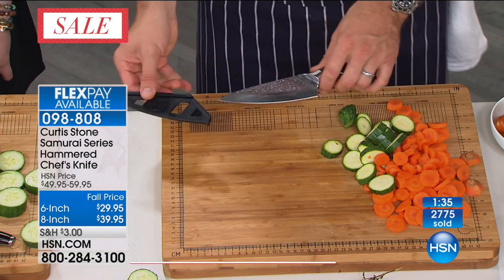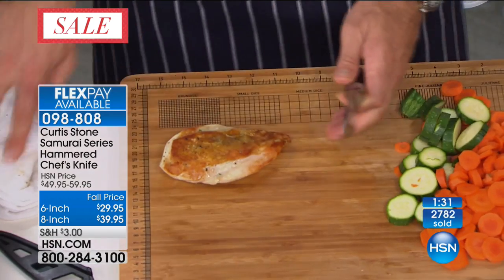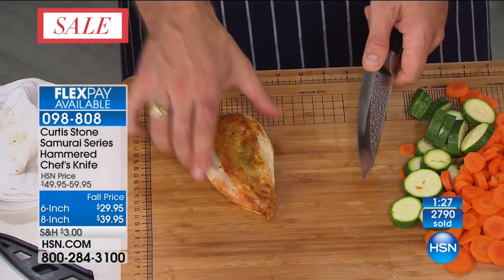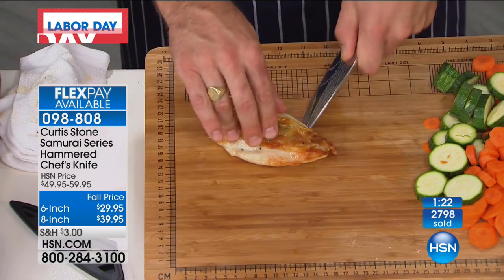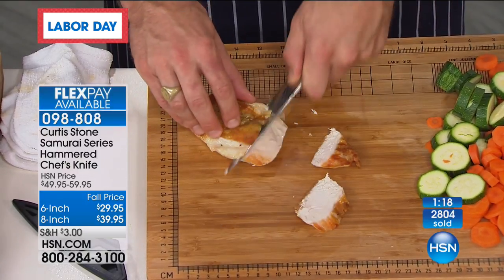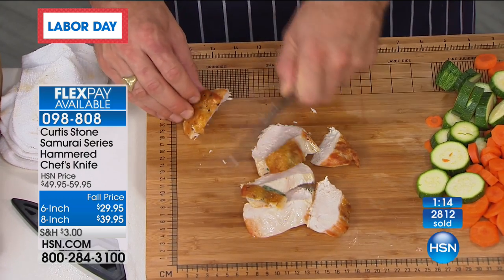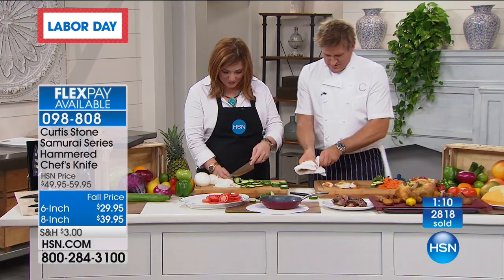The other thing I love about Japanese steel is it scores like a 54 on the Rockwell test. And what that means is it's easy to sharpen. But have a look. This is such light brush strokes. I'm barely even making contact with the food, and it's just gliding through it. Oh, this is like butter. Isn't it so nice? Oh, this is wonderful.